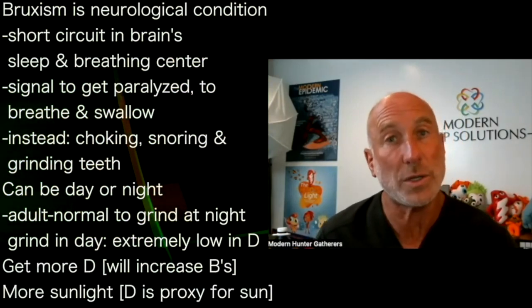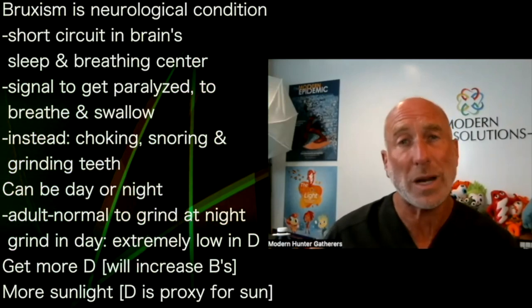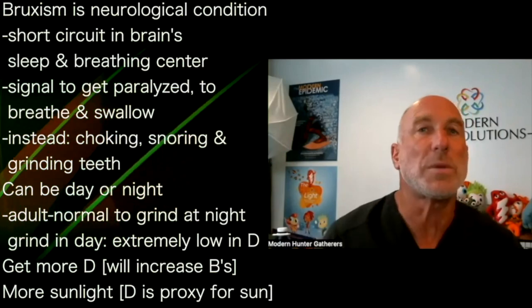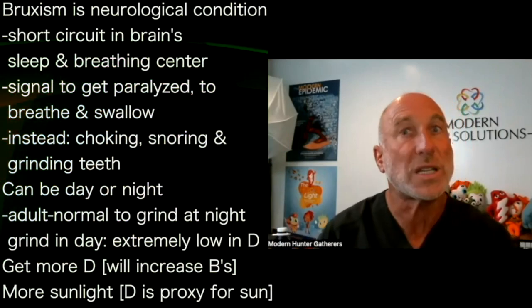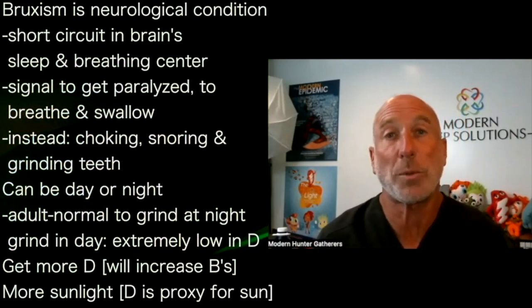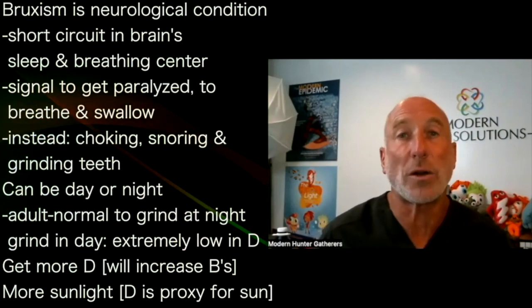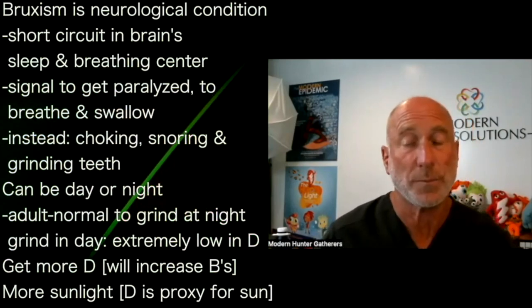And that's how it works in the human body, is that vitamin D and sunlight. Keep in mind that when I say vitamin D, I really mean sunlight. Vitamin D is a proxy for sunlight in our body, and we're supposed to get it from being outside. We can eat it. And because people have jobs and people have things to do, it's not realistic to get all your vitamin D from sunlight, but you should try and get some, and even with kids.